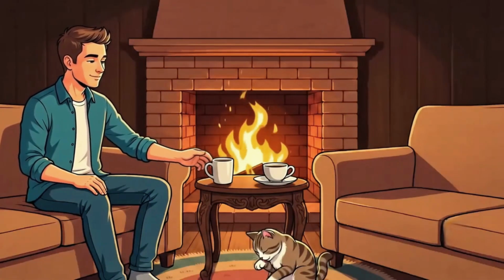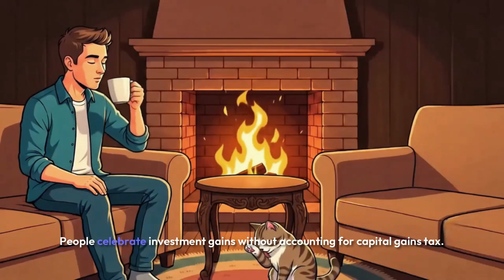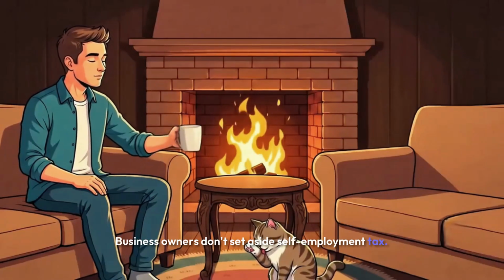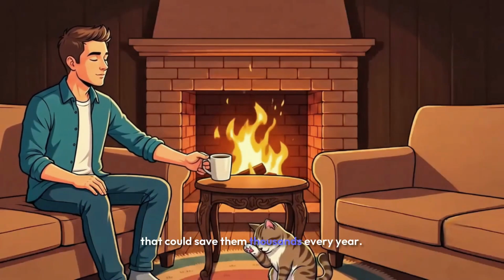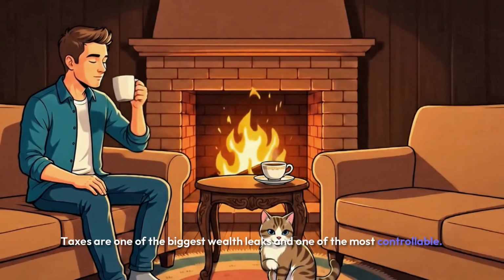Ignoring taxes. This one quietly destroys so much potential wealth. People celebrate investment gains without accounting for capital gains tax. Business owners don't set aside self-employment tax. People miss out on tax-advantaged accounts, like Roth IRAs or HSAs, that could save them thousands every year. Taxes are one of the biggest wealth leaks and one of the most controllable.